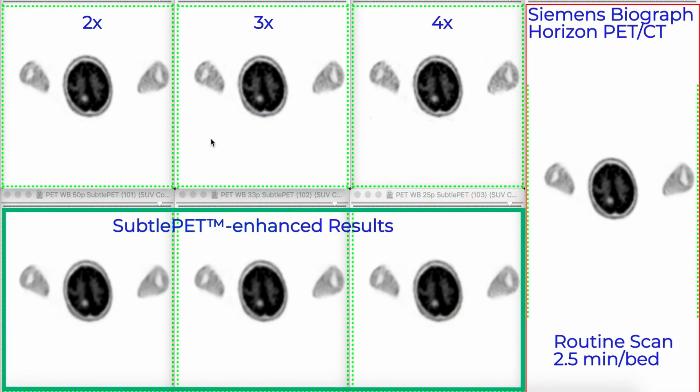The following examples demonstrate how SubtlePET effectively denoises low-count PET acquisitions acquired either from low-dose or faster PET scans. On the screen, the right viewport is the standard scan acquired with 2.5 minutes per bed acquisition. The top row are PET images reconstructed at 2 times faster, 3 times faster, and 4 times faster acquisitions, and the bottom row shows the SubtlePET enhancement results for the same.